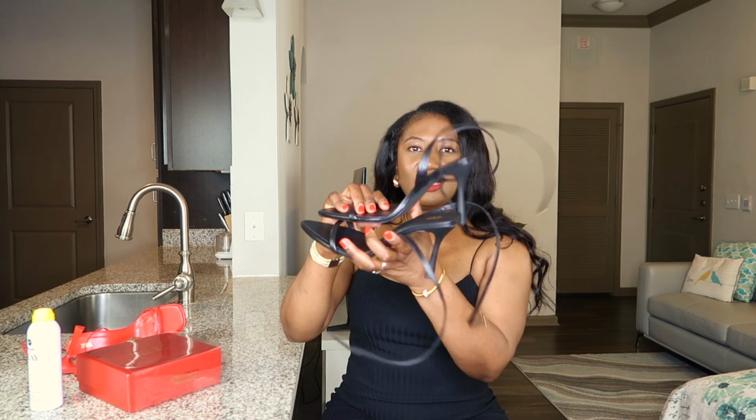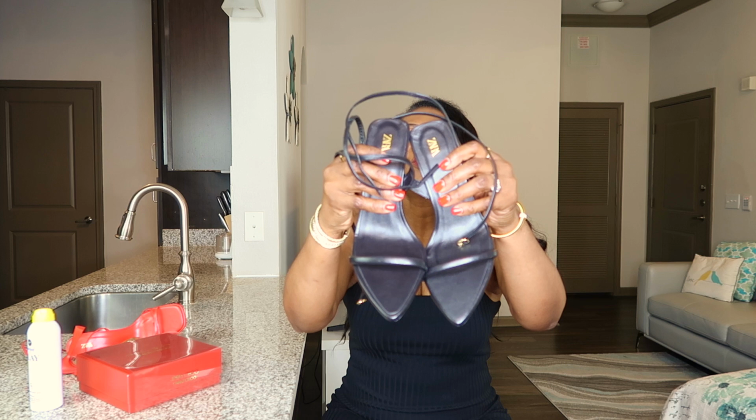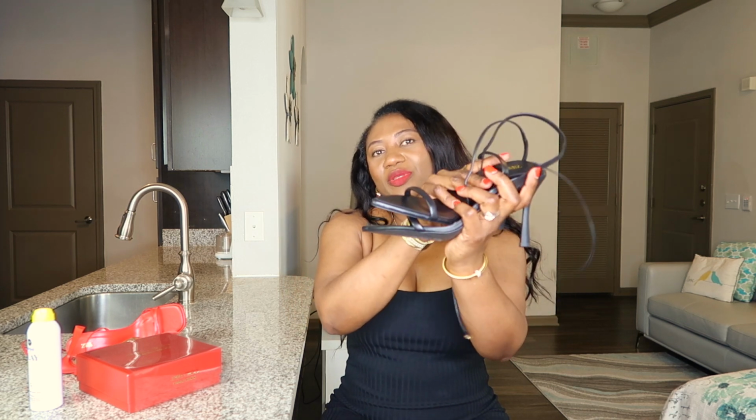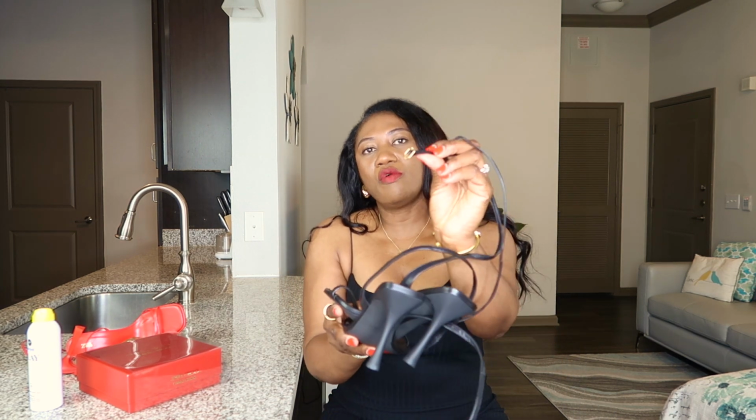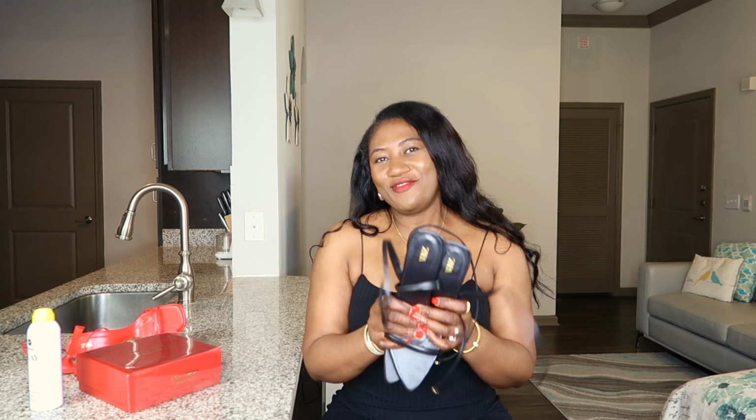I also got these black ones. I like the pointy toes. It's also a strappy sandal. It also has gold details on the buckle side. I really love it, and you will also see how I style this in the video. I also have beauty items to share with you guys.